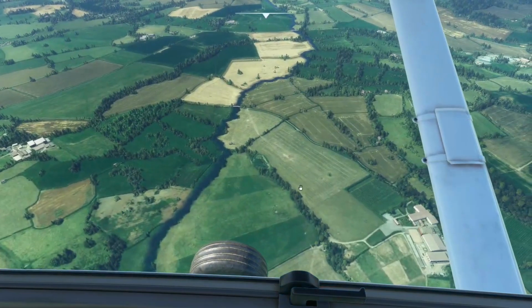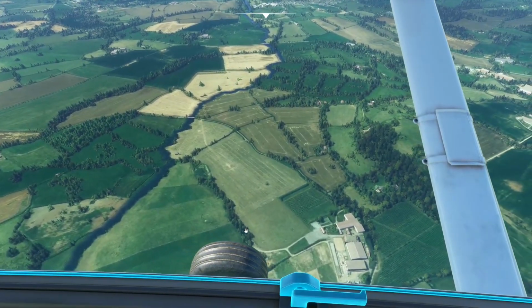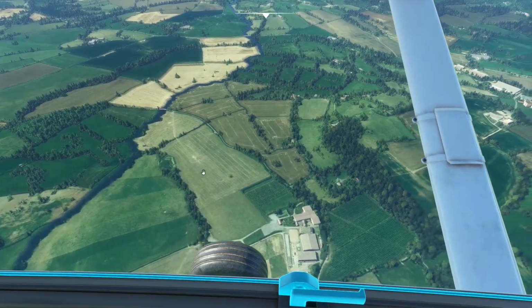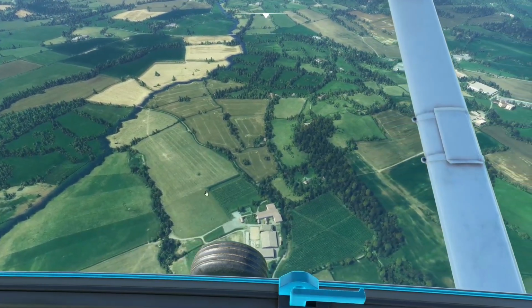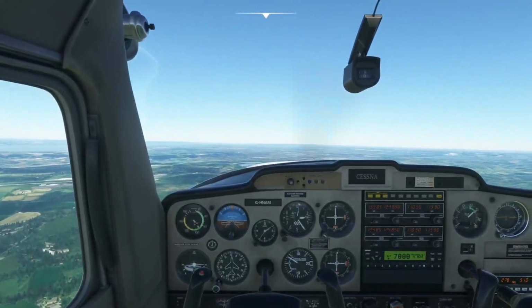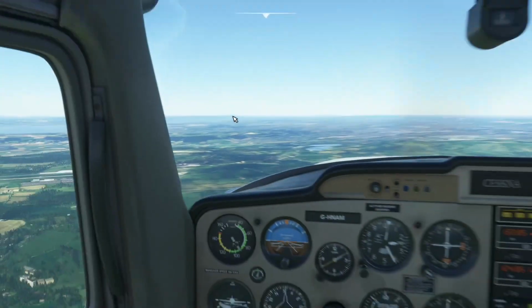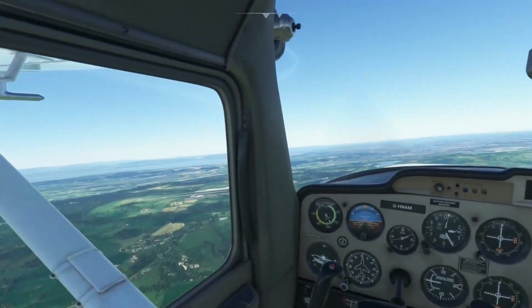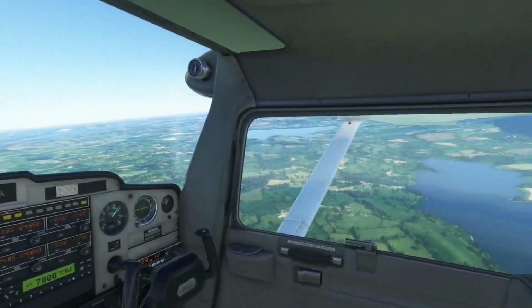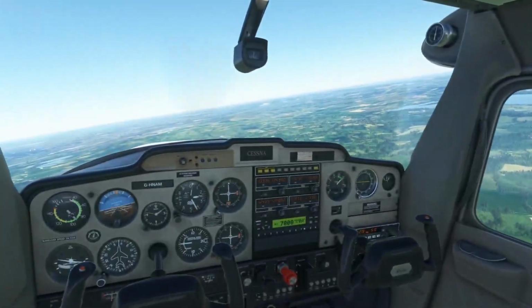Okay, I'm thinking maybe that field might be a good idea, as that will give us enough time to turn around, kill some speed and altitude, and then fly into wind for an approach into the field. Obviously we're probably not close enough to the runway at the moment to end up making that, especially as we wouldn't actually fly near the runway. We'll start our turn now and proceed on our journey.